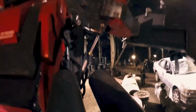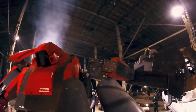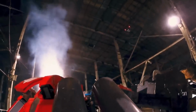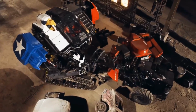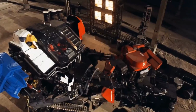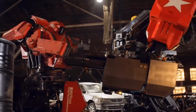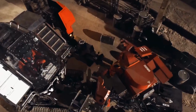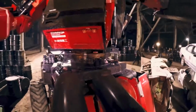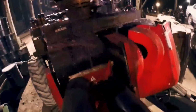Oh, check this out. Eagle Prime using that cannon as a battering ram, targeting the area on Kuratas that has a lot of sensitive electronics. I don't think he can move. Eagle Prime continuing to do damage with that cannon. These armor panels are being torn off of Kuratas.